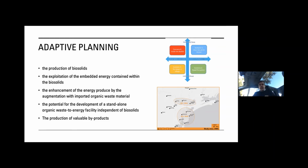So the idea behind this adaptive planning approach is really to look at the end-to-end picture, and look at all the decision points within that, and questioning, when I make that decision, what does that mean for my long term, and how does it fit into the external factors?